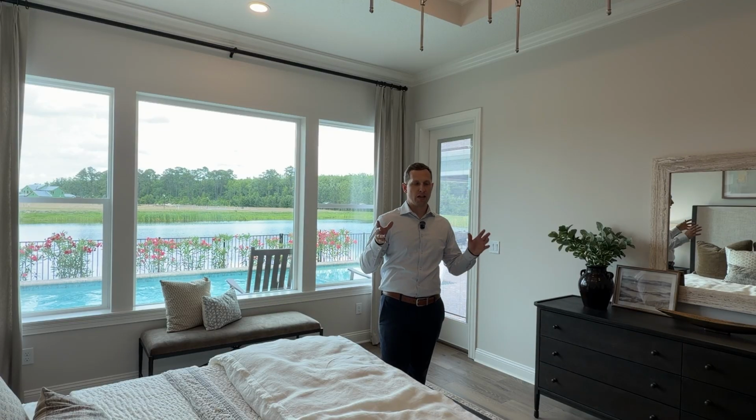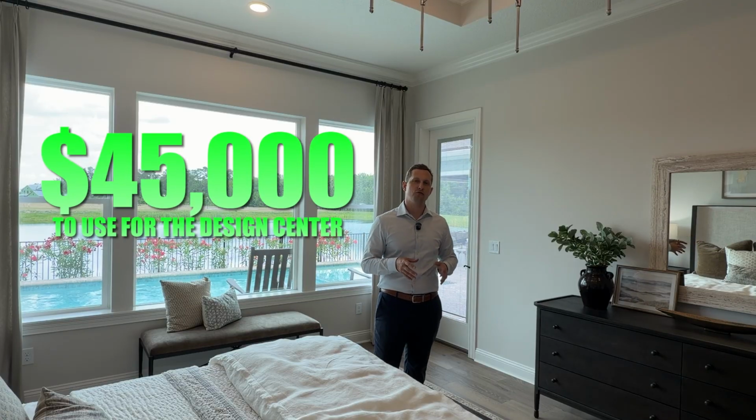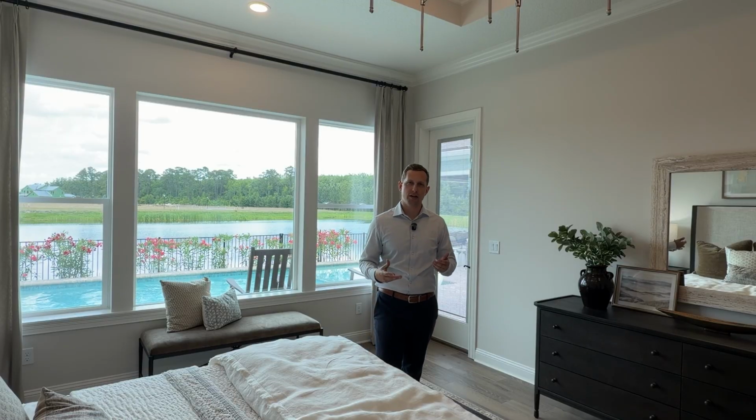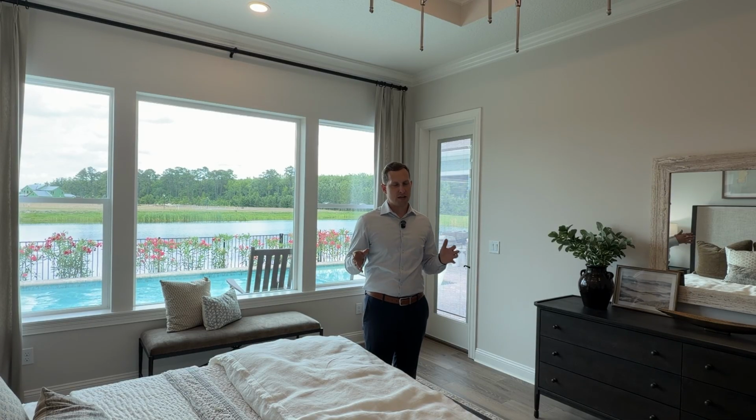In addition, as far as the incentives, currently Dosty is offering $45,000 to use towards the design center. That is something that makes a huge difference when you're trying to design the home the way you want it. Because in essence, the first $45,000 of upgrades, Dosty is pretty much paying for you to make the house the way you want it. So that is an amazing thing that they're offering. It is not going to be that way forever. It will change. So again, if you want to know what is right this second, do reach out to me. And so that is another great benefit when you're working with a builder like this.